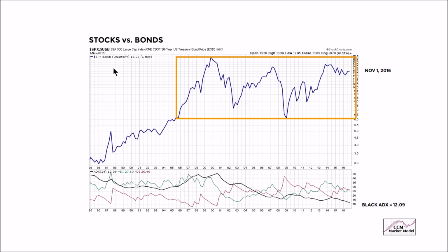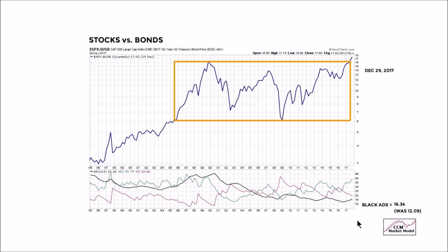This quarterly chart shows the performance of the S&P 500 relative to a 30-year U.S. Treasury bond. Left side of your screen is calendar year 1985. On this slide, the right side of our screen is November 1st, 2016. The indicator on the bottom is ADX. It helps us understand the strength and/or vulnerability of a trend and the direction of a trend. All we need to know right now about ADX is, as of November 1st, 2016, black ADX was sitting at 12.09.